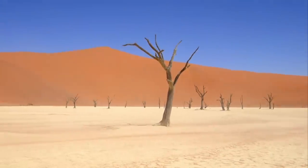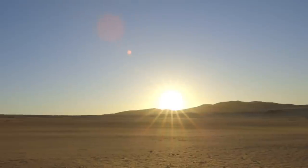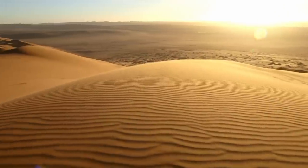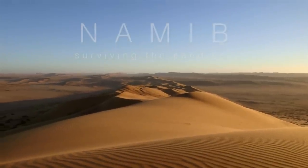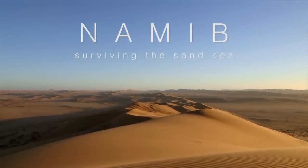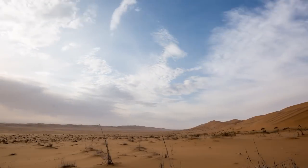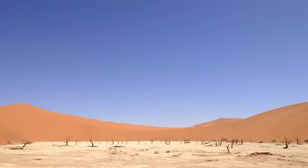As one of the driest places on Earth, parts of the Namib can be seemingly devoid of life. However, life does exist here. Here, life can be as otherworldly as the landscapes themselves.